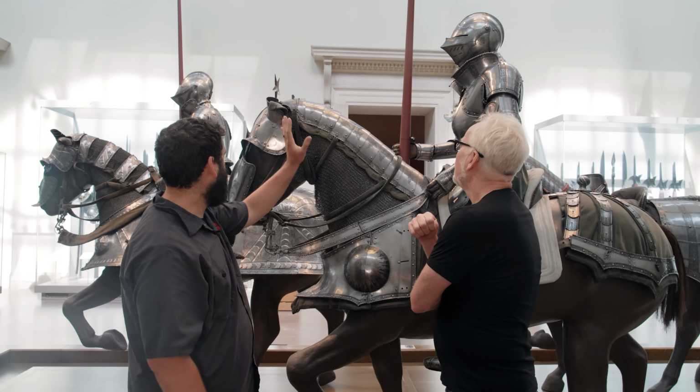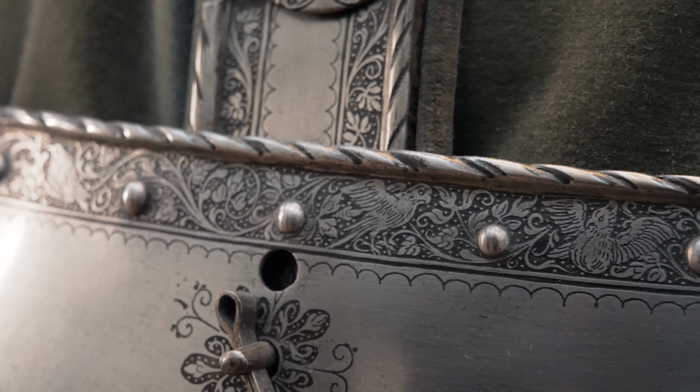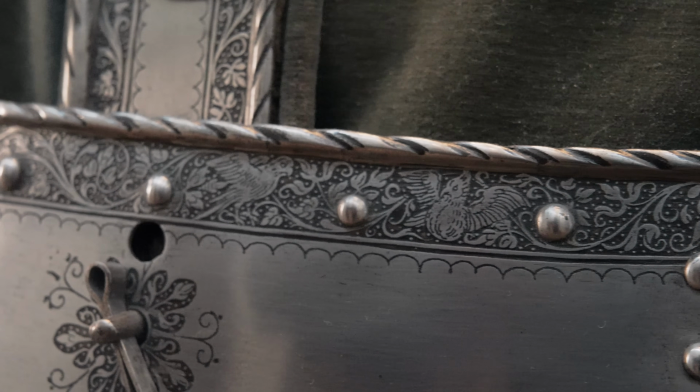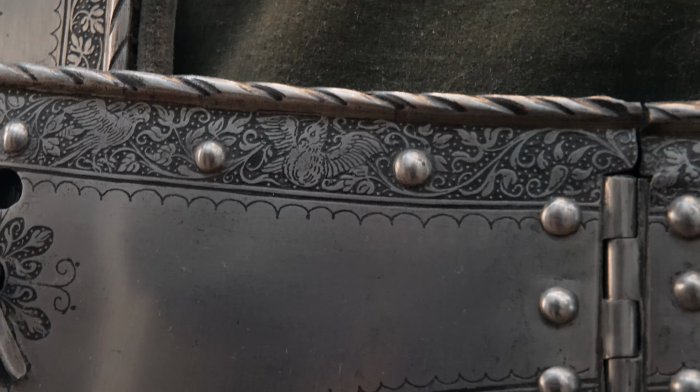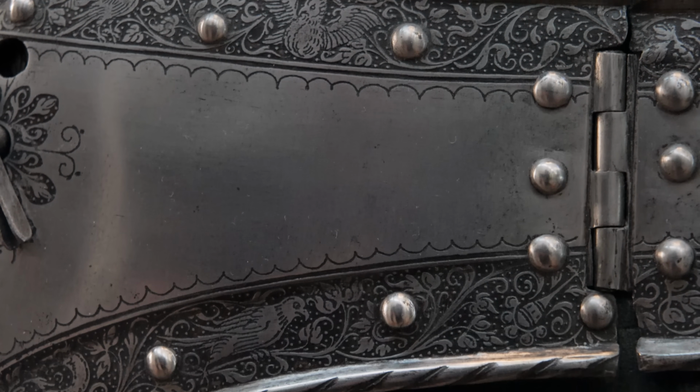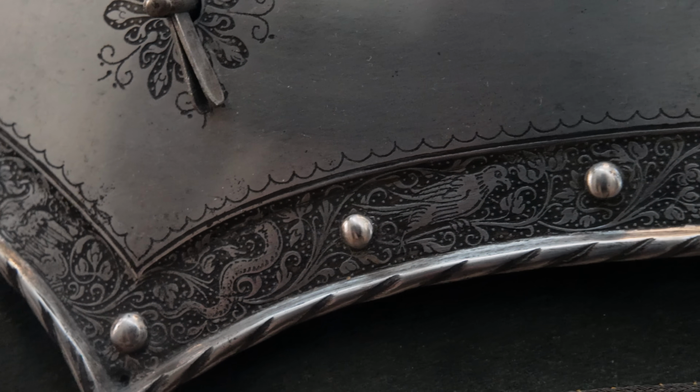So really, both the man's armor and the horse armor are absolutely fantastic. The armorer wasn't hand building every piece. They had a shop and employees and other people working for them. A large workshop. And the etcher is separate from the armorer. Right. And then the polisher is a whole other, a separate person who does all the polishing.